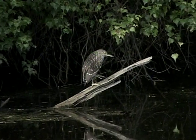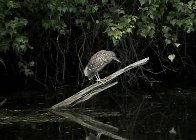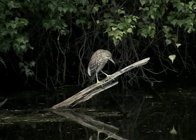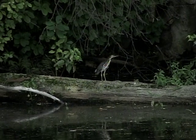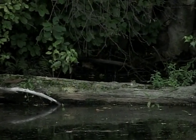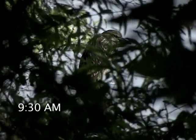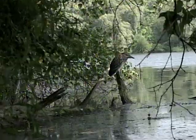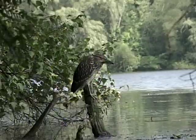So I turn it on, and I shut it off. And if he sees it, I'm going to turn it back on again. I got tired of waiting for him to do something, so I got closer, crawled through some bushes on my hands and knees, and I got some pretty good close-ups.